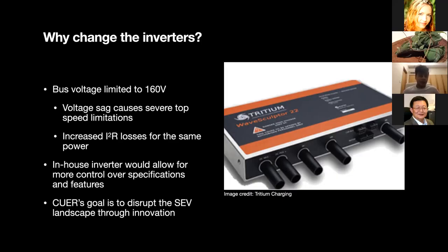Furthermore, if we had an in-house inverter, it would allow us to add custom features, things like a cruise control loop or custom regenerative braking profiles, and this is something that we would want to implement in Helia. And finally, just as an organization, CUER is trying to disrupt the solar electric vehicle landscape, and the inverters present an excellent opportunity to do that through the use of wide bandgap materials, as I'll present.